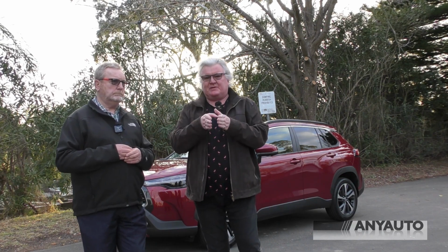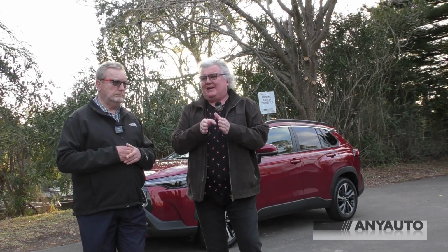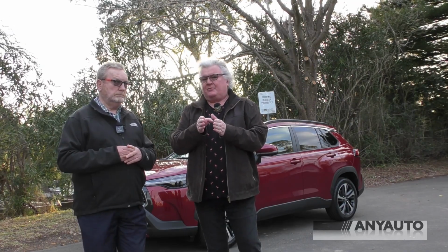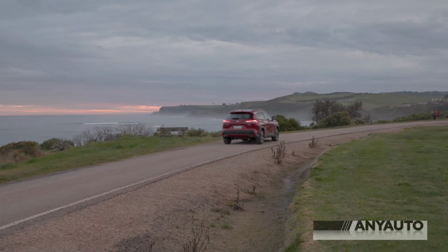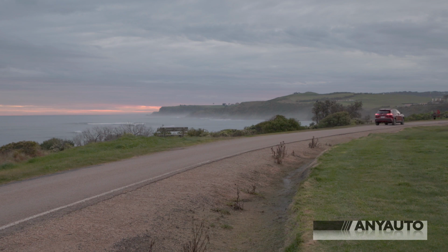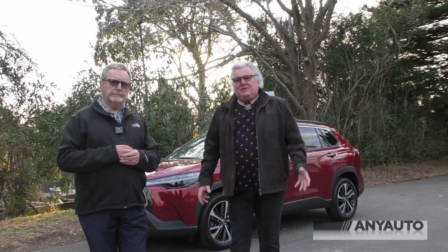So you've got 100% of power, which is 146 kilowatts. The electric system shuffles power from the front to the back wheels, but only the electric power. All right, yes. Now, of course, the only thing connecting the front wheels to the back wheels is a cable. Correct. Oh, and a bit of car, otherwise you'd fall apart, like a trapeze.